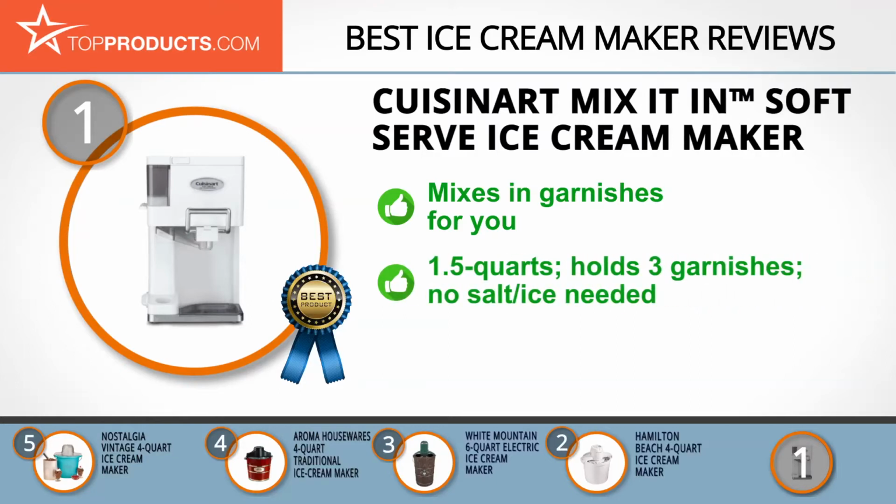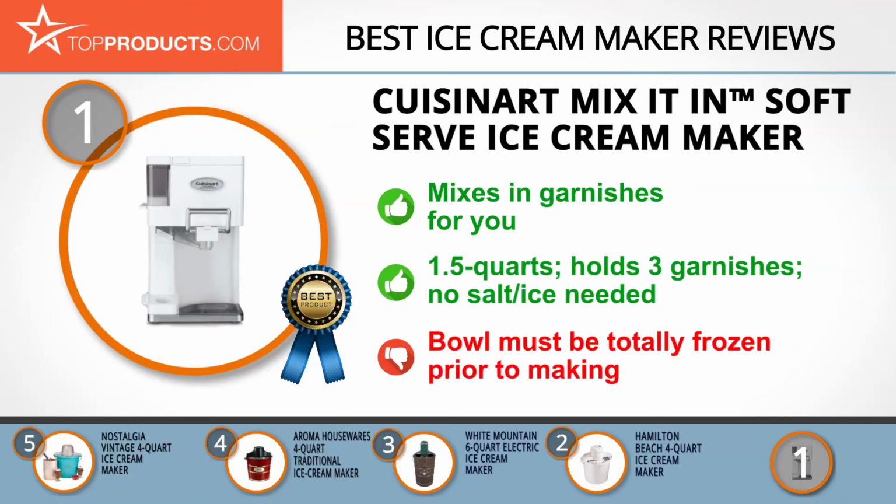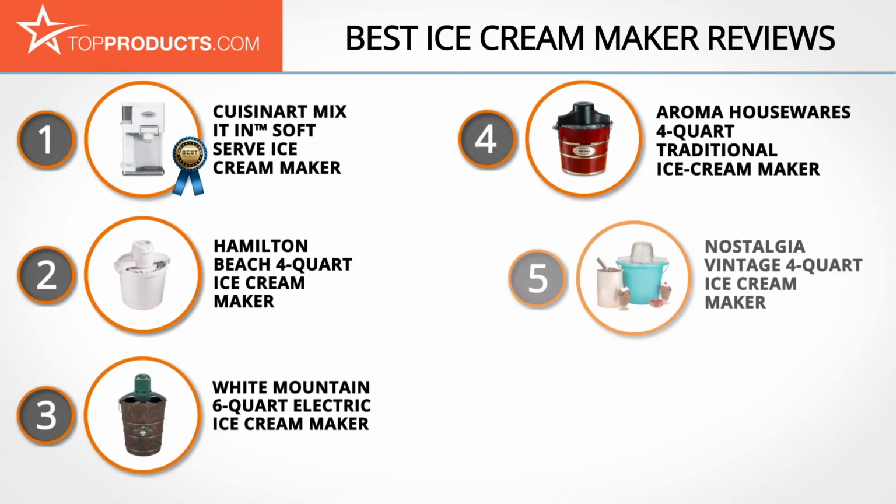Thanks to the Mix-It-In Soft Serve Ice Cream Machine, you can now make your favorite ice cream, frozen yogurt, or sorbet with a dash of vibrant sprinkles right in your own kitchen. Want to add nuts or maybe marshmallows? This 1.5-quart capacity machine lets you add 3 garnishes. Even better, it requires no ice or salt for making delicious, creamy ice cream. If you're hoping to whip up some soft serve fast, remember to freeze the metal bowl prior, or you'll have to wait. These are our top 5 ice cream makers.